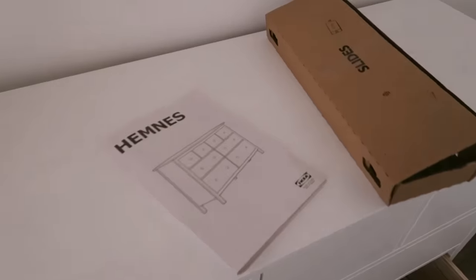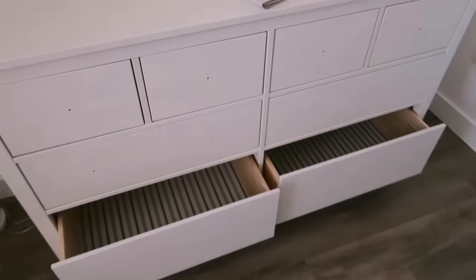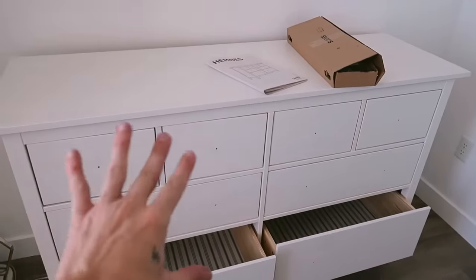I just didn't really film the process of putting this light in because it was pretty dark outside by the time they did it. So I was just like, whatever, I'll show you guys in the morning. If you are curious, we went with the Hemnes one, and this is what it looks like. I actually had them keep the knobs off because I'm about to put some new ones on.